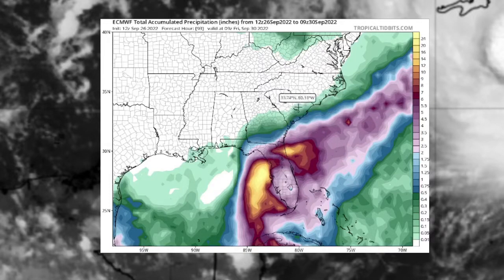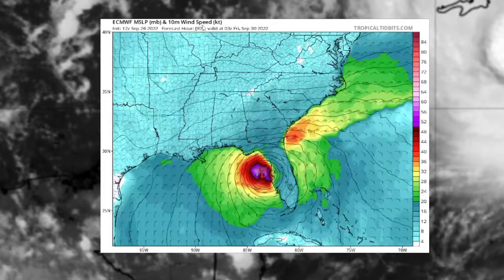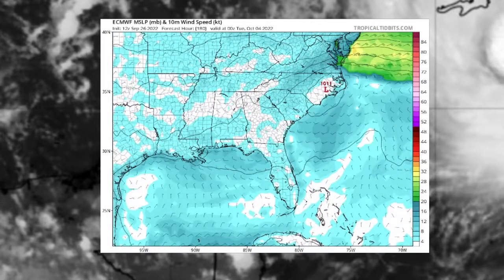Places like Savannah, Charleston, even Myrtle Beach can see some of this rainfall associated with what at this point would be subtropical Ian. We can see here this is definitely a most likely scenario as it does begin to make landfall here, and once it does move up the coast, it'll likely move right out to sea here along the Carolinas. And of course, we aren't very certain on this whatsoever because this is all the way out on October 4th, but this does appear to be the most likely scenario.